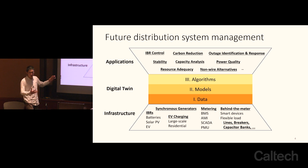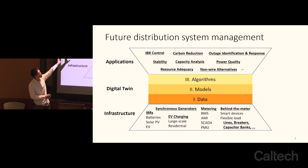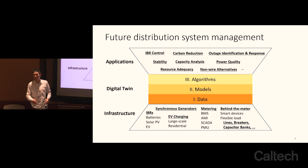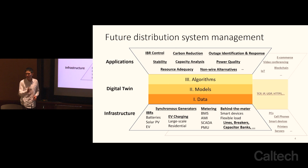So this is our high-level philosophy, right? In the bottom, we have heterogeneous infrastructure from IBRs, EVs, batteries, to different metering solutions, to synchronous generators, the traditional generators, to all kinds of smart devices and legacy grid components. On top, we have a variety of applications that need to be enabled for us to achieve net zero emission, reliability, resilience, right? And in the middle, that requires a very robust linking layer. So that requires very good data, very good models, and flexible algorithms to achieve those goals and connect the infrastructure to the applications. And this theme has surfaced a few times over the past day and today as well, right?